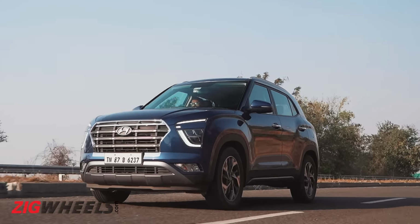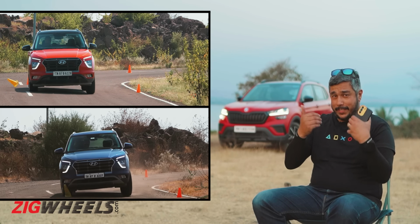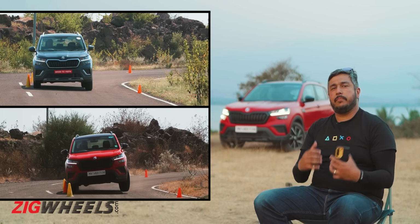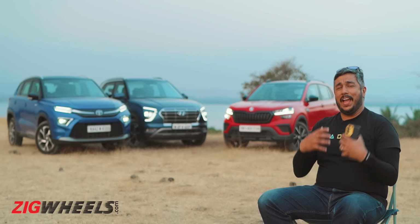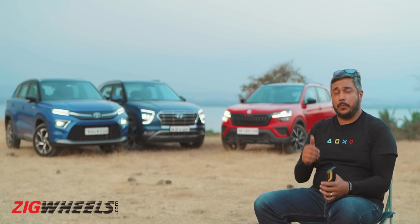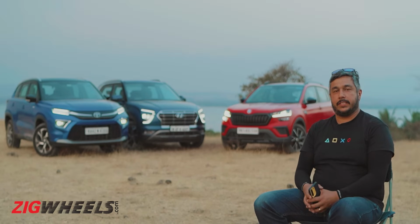So we've had both the Creta and the Kushaq run that corner before in similar conditions with the same driver, and the Creta's performance was very similar. So 70 kilometers and knocking just one cone. With the Kushaq though, the performance was very different today from what it did the last time round. And we think that's down to, well, this car having a bit of a bad day, especially where the suspension is concerned. It's had 12,000 very hard journalistic kilometers put on it. And even when we got the car for this test, it wasn't really feeling its best.